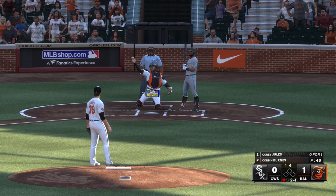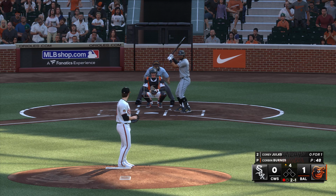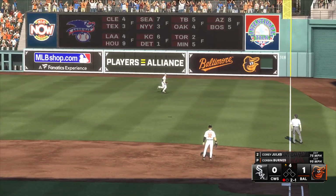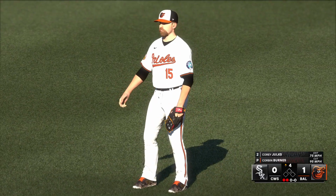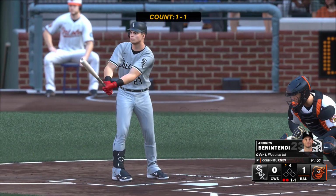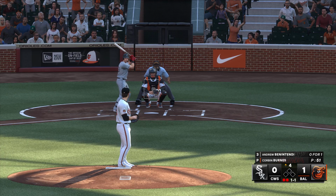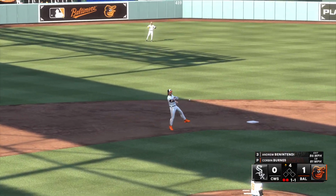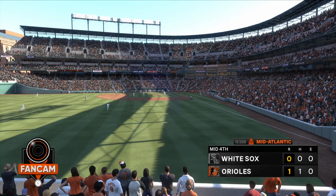And that's outside. Back to right. Slater gets under it. He's got it. And there's two down. Now back. Left field. Andrew Benintendi up to the plate. And a pitch. On the ground out to short. Henderson over to first in time. Third out. Nothing doing for the White Sox. And it remains 1-0.